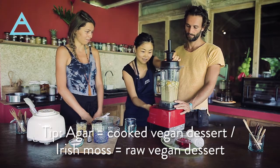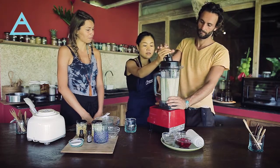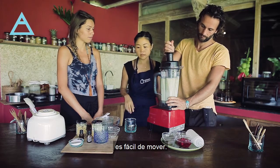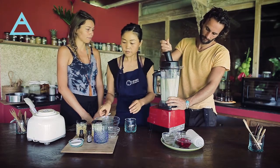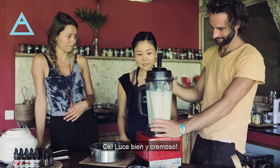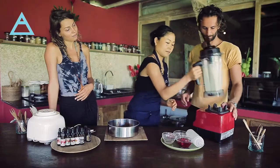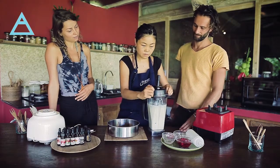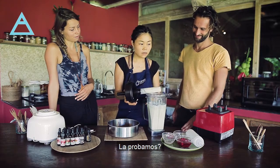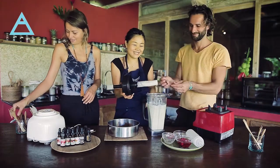And you might want to go like this and just make sure to hold it, because this bottom is easy to move. Okay, looks nice and creamy. Something like that. And then shall we have a taste? Let's use this one, I think.